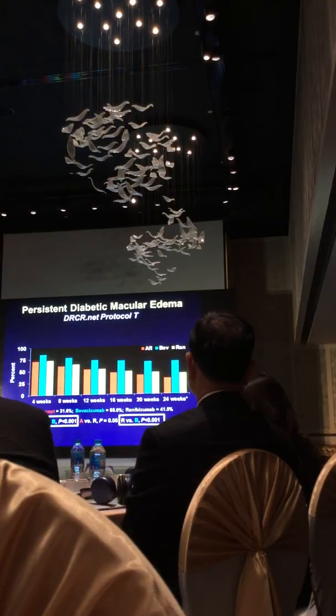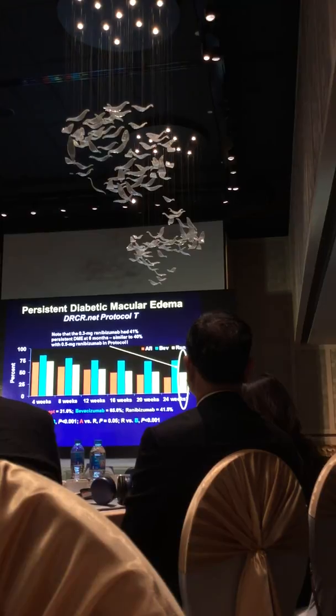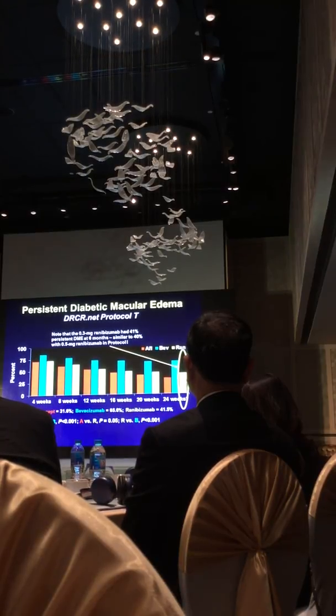One other thing to think about when looking at the results with ranibizumab, this was with 0.3 milligram ranibizumab, because in the United States, both 0.3 and 0.5 milligram ranibizumab are available. And with DME in the RIDE and RISE trials, it was shown that there was no difference with ranibizumab using 0.3 or 0.5. This seems to be confirmed in this study. This is where we used 0.3, and 40% with ranibizumab were still thickened after 6 months. In Protocol I, where we applied 6 injections of 0.5 milligrams, the same number, 40%, were still thickened after 6 months. So we don't think there's a difference. We don't think we would have gotten better results in Protocol T had we used 0.5 instead of 0.3.